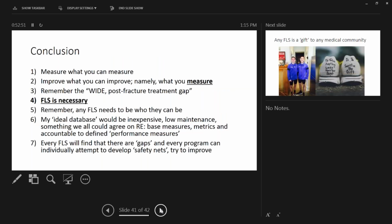So finally, I'm just going to conclude by saying you have to measure. To improve, you have to measure and compare measurements. We already know there's a wide post-fracture treatment gap. We know the significance of the morbidity and mortality of osteoporosis, the effect on quality of life, activities of daily living, and the effect on the family. FLS is necessary. Any FLS needs to be who they can be. We're going to be different based on who we are, where we practice, and what our resources are. But I think we share the same fundamental approach and really what we're trying to do.